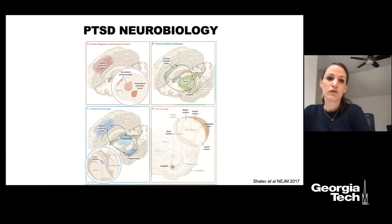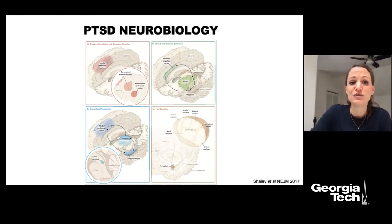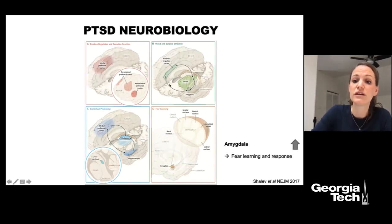And then moving on to the neurobiology, to brain regions that are involved in PTSD and are mostly related to this mechanism. So first is the amygdala. The amygdala is important for fear learning and the fear response. And in this model by Shalev et al., they distinguish the different nuclei and their specific roles. And overall, we see that the amygdala has greater activation in PTSD patients compared to controls.